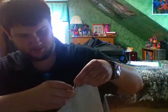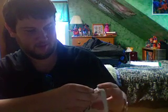Opening it. It's actually very well made, this little baggie. It probably didn't cost that much, but it's printed, it's nice, and there's a myriad of colors on it. All right, so there's that. All right, let's check it out.